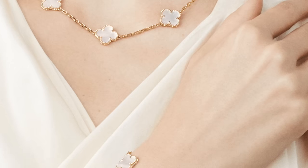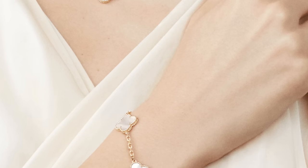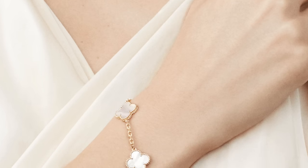It's definitely really proper, pretty, and almost a little bit old school. Not to say that you cannot make it look and feel contemporary, but I feel like they can give you a hard time. But thankfully, there is a lot more to Van Cleef than just this one collection, which is what we'll be looking at today.